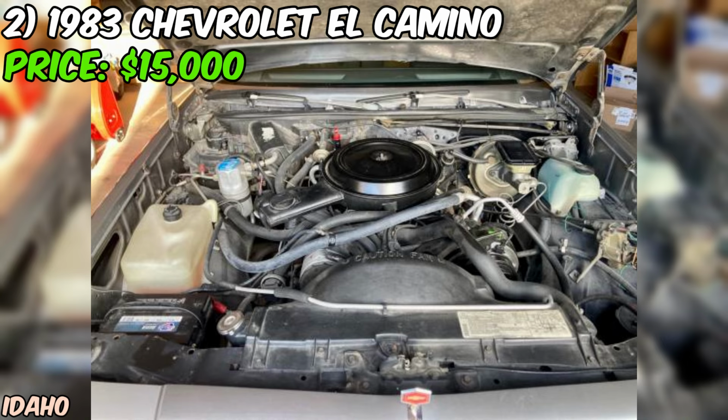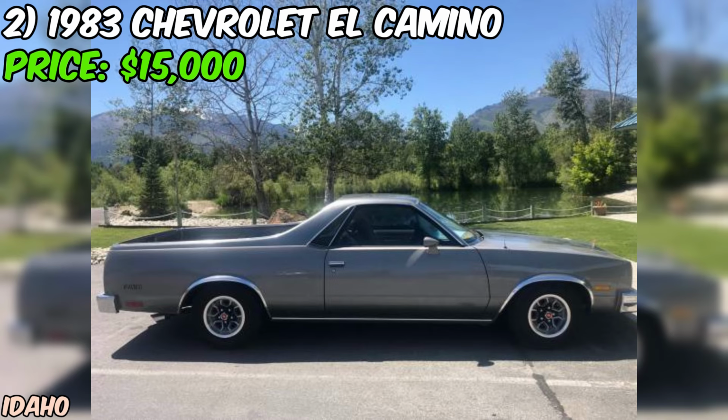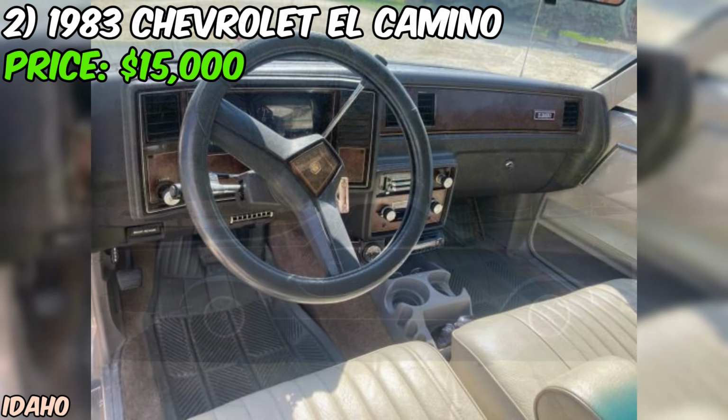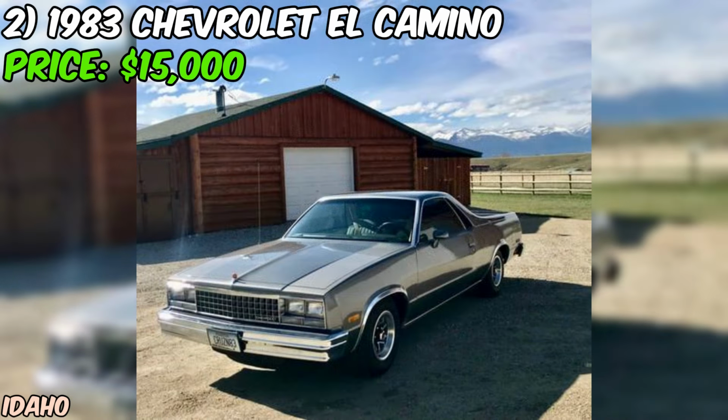Now, let's address the elephant in the room, the asking price. The seller has listed this 1983 Chevrolet El Camino for $15,000, which might seem steep for some buyers. However, it's essential to consider the current market for classic cars and the condition of this particular vehicle. If the El Camino is truly in like-new condition as the seller claims, it could potentially justify the asking price for the right buyer.